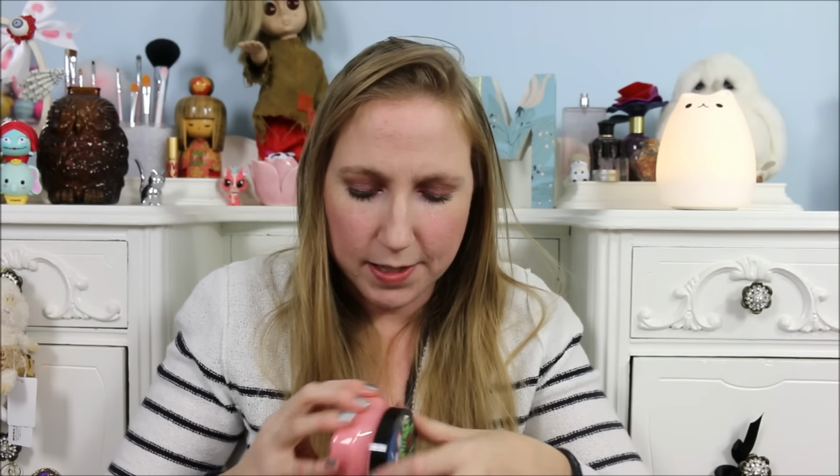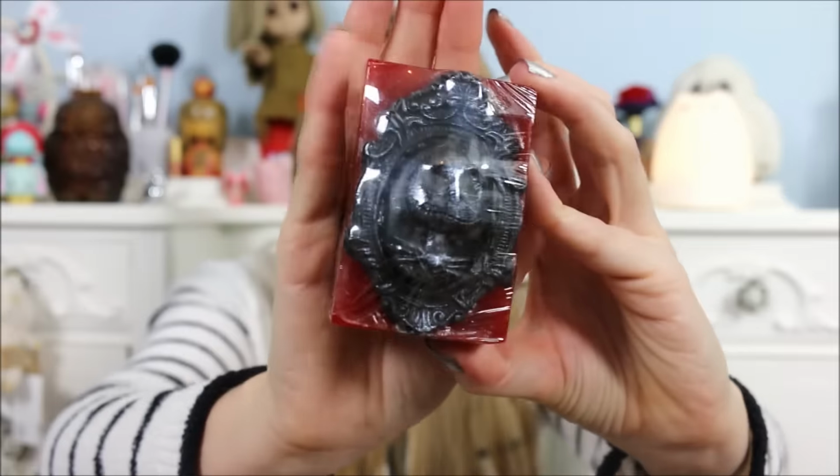And here is what it looks like. Ooh, that smells good. This is cinnamon bun scented. And it just smells good enough to eat. Definitely smell that lovely cinnamon in there. So we got that. We got a soap. This one is Icy Nightmare. And we have a little Jack Skellington in the center. Oh, this smells amazing. He is scented as Candy Cane Cupcakes.